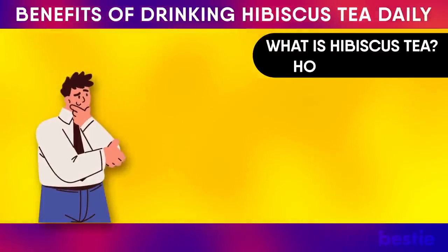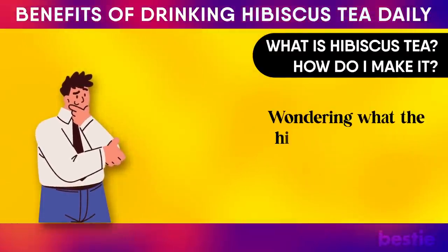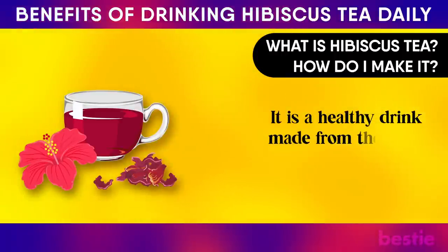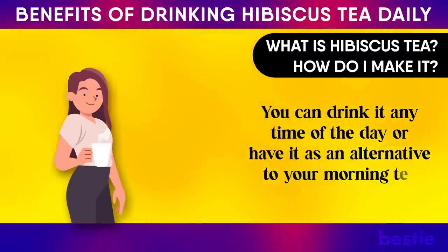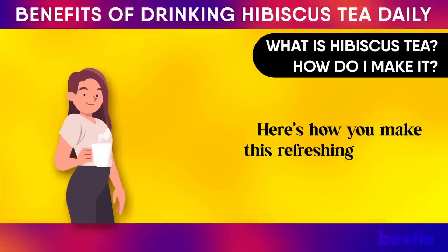What is hibiscus tea? How do I make it? Wondering what the hibiscus tea is that everyone is talking about these days? It is a healthy drink made from the fresh hibiscus flower petals infused in water. You can drink it any time of the day, or have it as an alternative to your morning tea or coffee. Here's how you make this refreshing beverage.